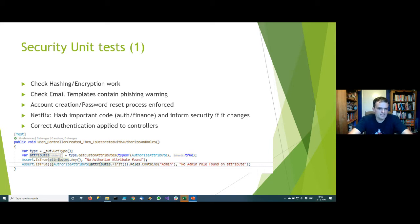Netflix has done things like hashing important code, like the authorization and finance algorithms, and then if developers change them in any way for a good or not so good reason, then security are informed of that, so they can do a compulsory code review. And you can also check that the correct authentication applies to controllers. So down here, when a controller is created, it is decorated with authorize and role. So just reflection over, it checks for this attribute here on a controller.